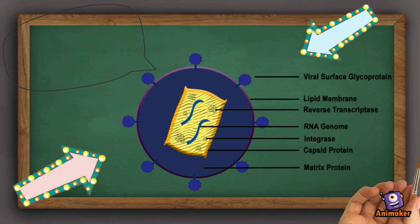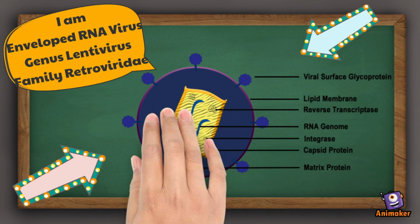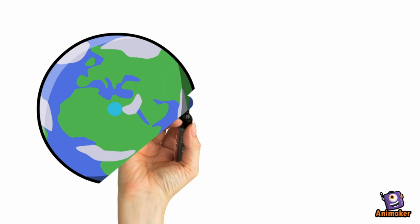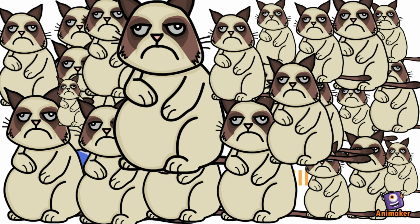Feline Immunodeficiency virus, or FIV, is an enveloped RNA virus. It belongs to the lentivirus genus of the Retroviridae family, and as its name suggests, it causes disease in feline species, both domestic and wild. It is found all over the globe, with 7 different subtypes affecting more than 14.5 million pet cats worldwide, and even higher numbers of feral and wild cats.